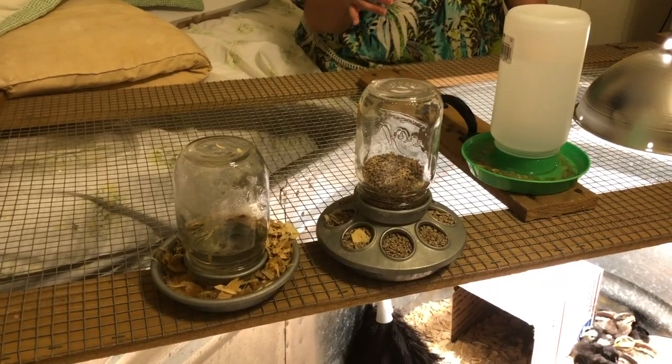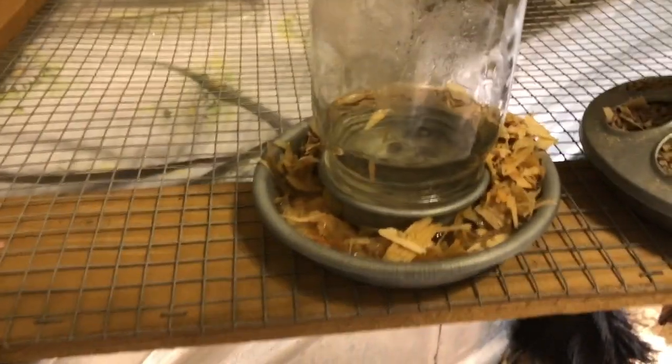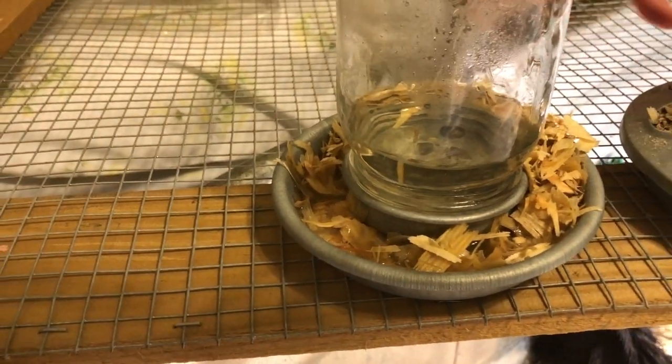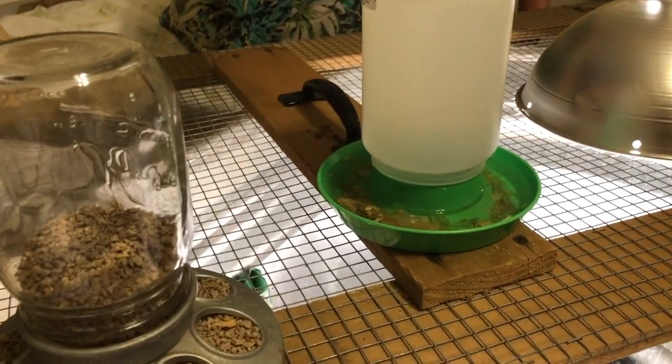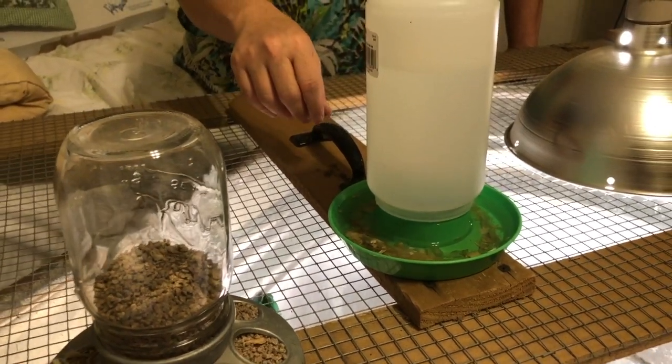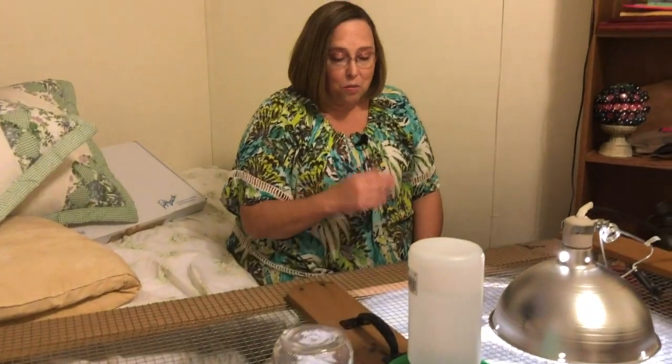We've got 2 waterers in here. They just kick this pine bedding everywhere. So we've got just kind of something similar to this one with a mason jar on it, and then we've got this plastic one over here. And we are just keeping them both in there and hoping we can keep one of them clear enough of pine bedding that they can get to the water.